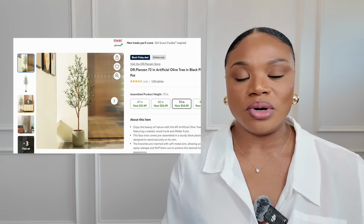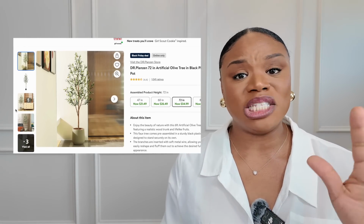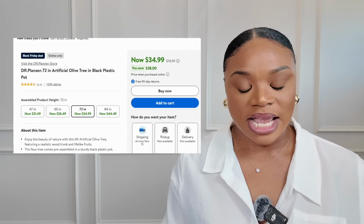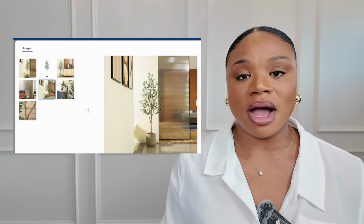So first in the home category is a huge one, y'all. I found a 6-foot olive tree. If y'all are into home decor, then y'all already know how popular olive trees are and how expensive they can get. So I found a 6-foot olive tree for 34 bucks and definitely getting it. I definitely put it in my cart.